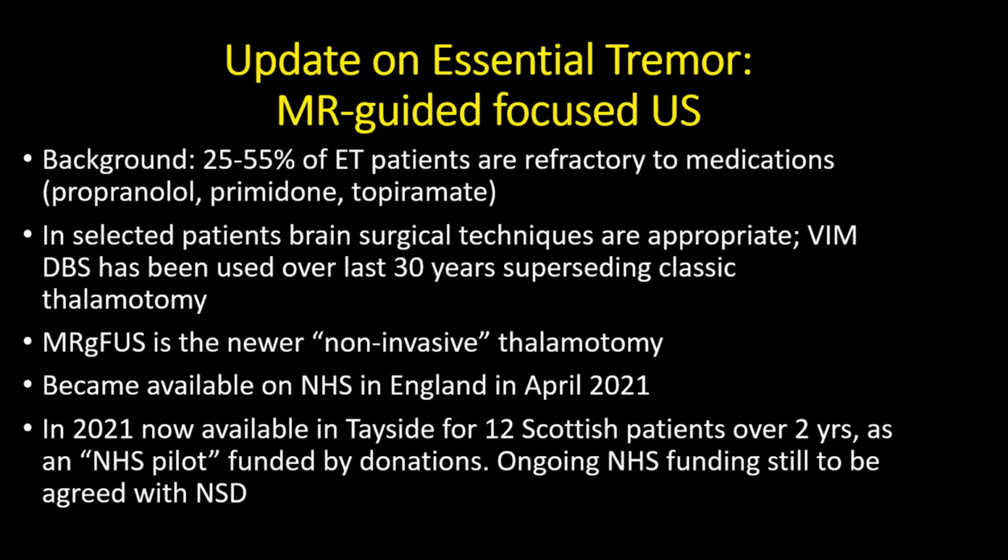It's now available as standard care in NHS England since this year. And from this year as well, it's available in Tayside for 12 Scottish patients over the next 2 years as an NHS pilot funded by charity donations. There's some uncertainty about ongoing funding after that, and there's still ongoing discussions to be agreed and had with NSD.